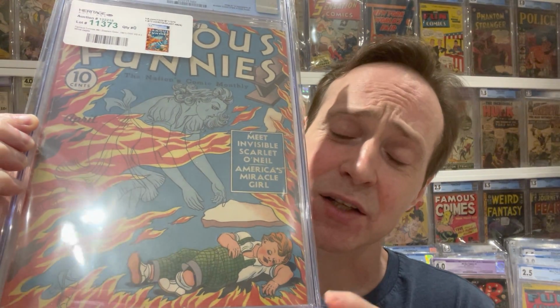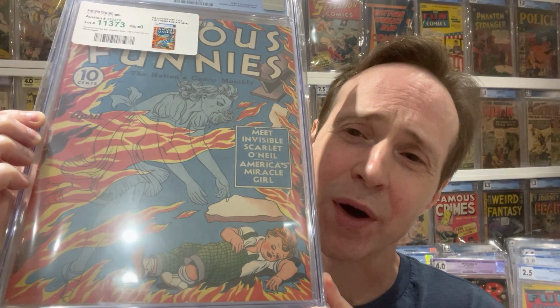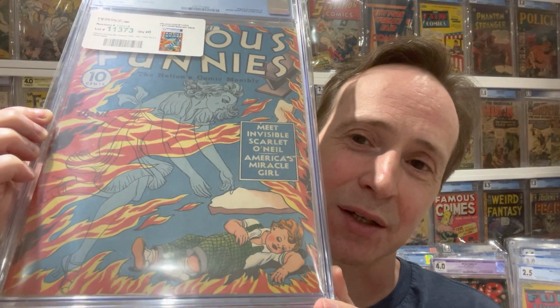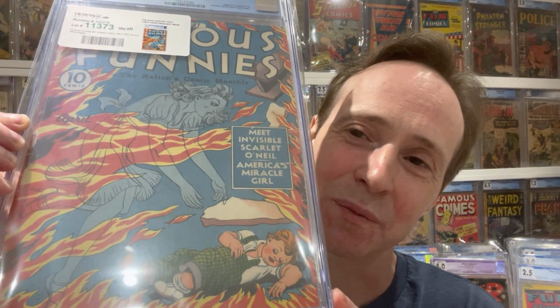And I really love this cover, actually, which is another reason why I like this book. She's going into a building to save a young child from a burning building. I don't know why she has to be invisible to do this, but it's kind of cool. I like the cover. I think it's really great.